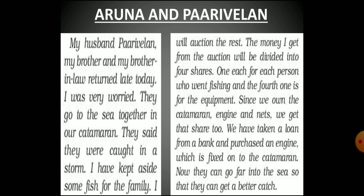One share each for Parivelan, Aruna's brother, and her brother-in-law. The fourth share is kept for the equipment, that is the boat, catamaran, engine and fishing nets. And because these things belong to Aruna and Parivelan, therefore they keep the fourth share. They took a loan from the bank to buy an engine for the catamaran.